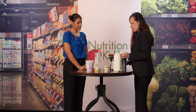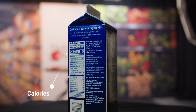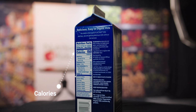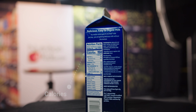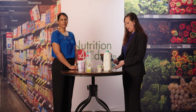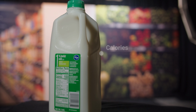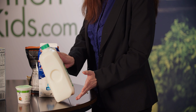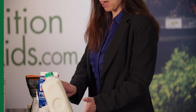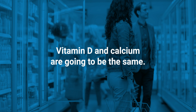What that transition means, if we compare the labels, is that really we're looking at the calories and fat. And so in our 2% milk, we're going to have about 150 calories per 8-ounce cup of milk and about 5 grams of fat. When you decide you can go to that 1% milk, you're going to be saving yourselves about 50 calories because it's 100 calories per 8-ounce cup of milk and half the fat at 2.5 grams of fat per cup. All the other nutrition like vitamin D and calcium is going to be the same.